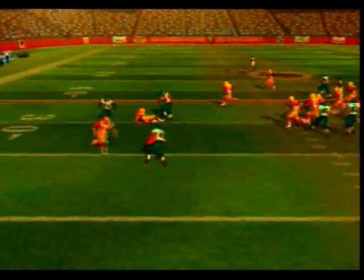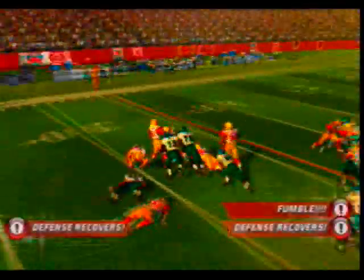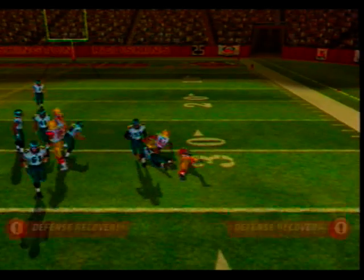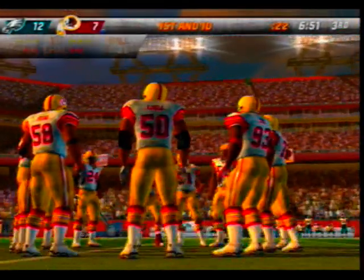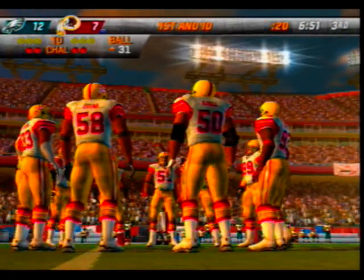Pushes it out to the left. It's free. The Redskins pick up the fumble. And that's a very rare sight to see him fumble. I don't recall seeing the ball pop out of his hands too often. When you get a lot of carries, percentages eventually play against you.